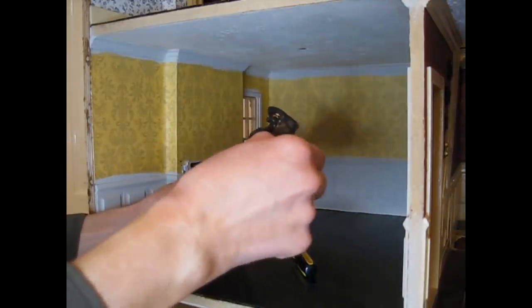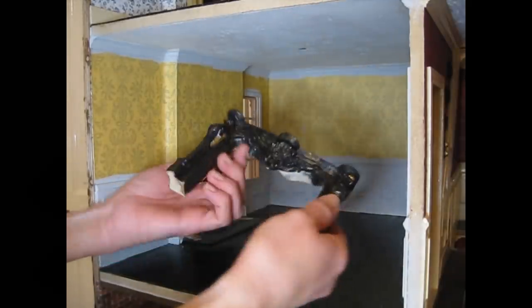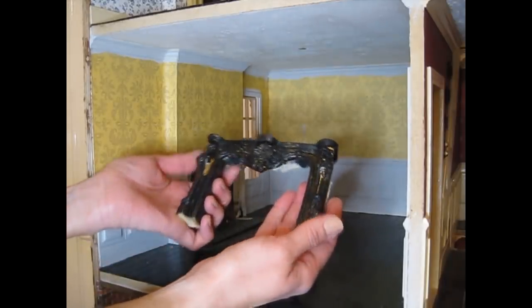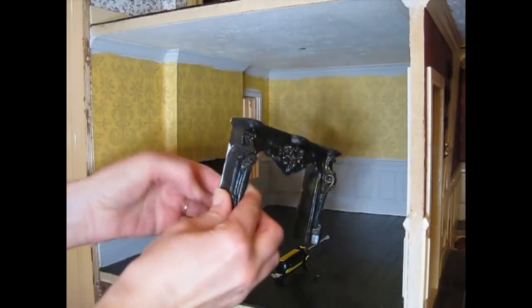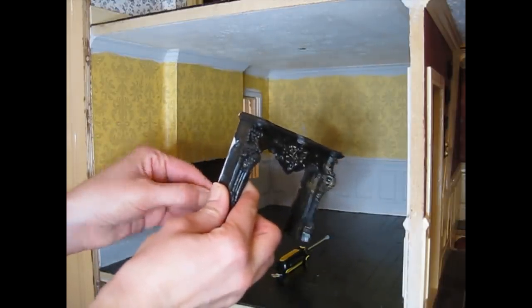A bit of the sort of paper stuck around the edge. But I'm hoping these can find a new home. Right, I really should have got another box and I can put all of these inside. So let me go and do that.